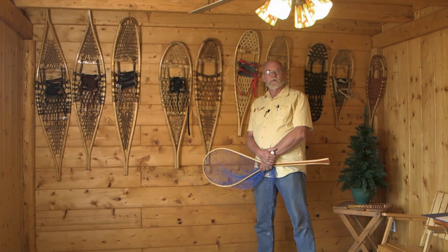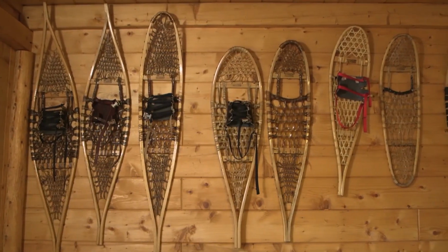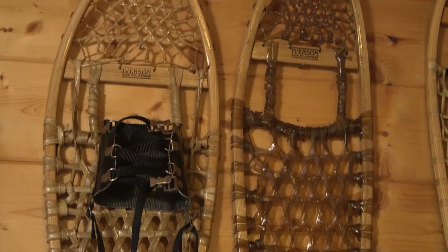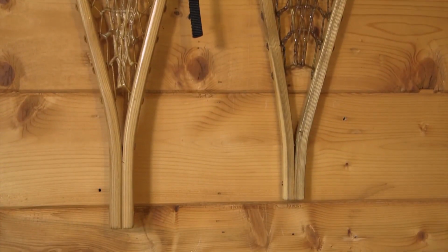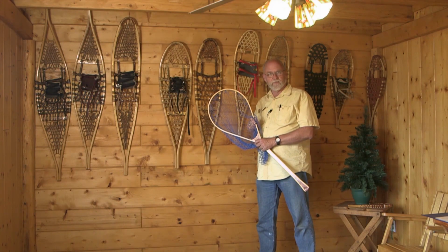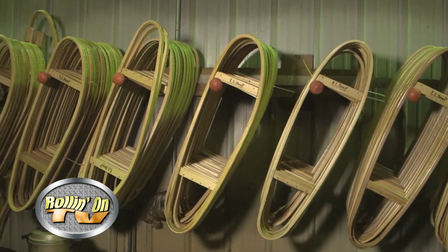Well, we're here at Iverson Snowshoe, and unfortunately, we arrived at a time when the factory wasn't quite in production yet for the year. But here in the showroom, they have a little bit of a display so you can take a look and see what kind of products they make. They have over 22 different styles of snowshoes, typically made out of rawhide or neoprene, made with a white ash wood frame, and they also have really nice looking, very artistic fishnets. Well, the factory isn't running yet here at Iverson, but they've still got a little bit of stock backed up for when they can get started.